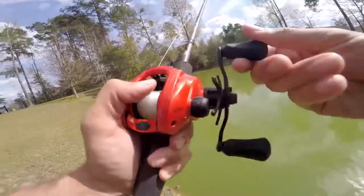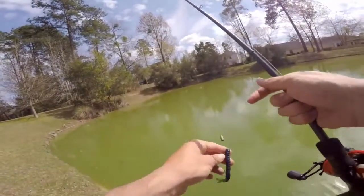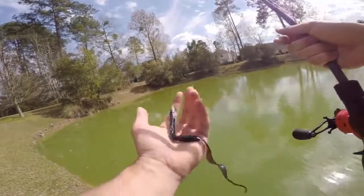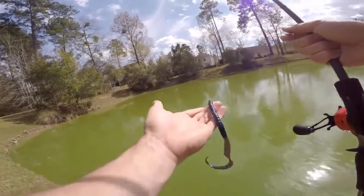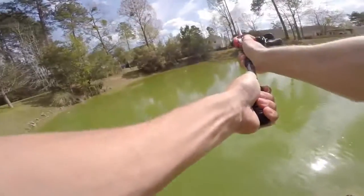If you guys were wondering, I was throwing everything on a simple old Texas rig, a little EWG hook, and a tiny little lead weight. Just basic and simple for pond fishing. Cheap and inexpensive, something simple that we could all do.